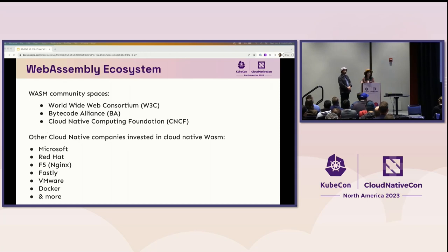And Matt mentioned some of these companies already, but I just wanted to share a non-comprehensive list of other cloud-native companies investing in WebAssembly. So like we said, Microsoft, Red Hat, Nginx, Fastly, VMware, Docker, and many, many more. And there are lots of other WebAssembly startups here at this conference.